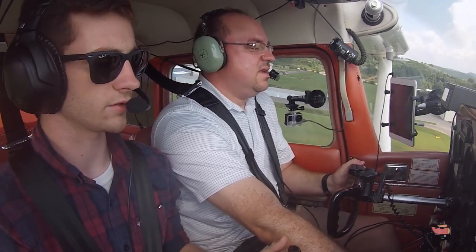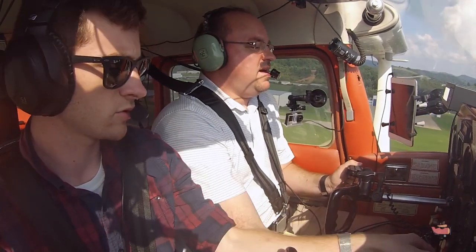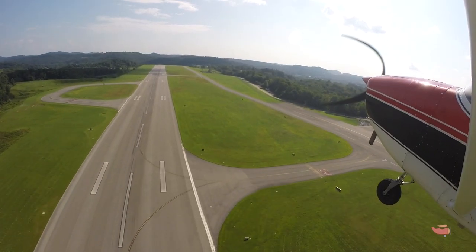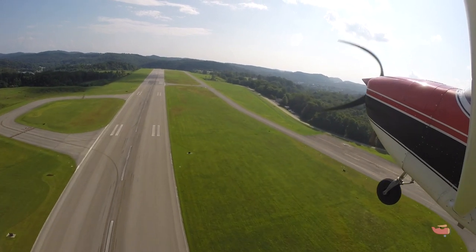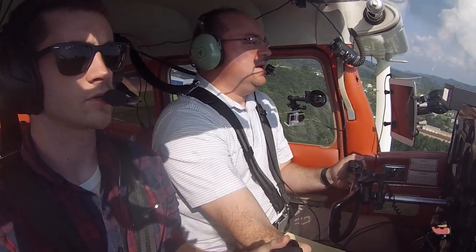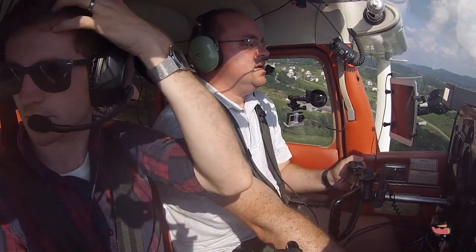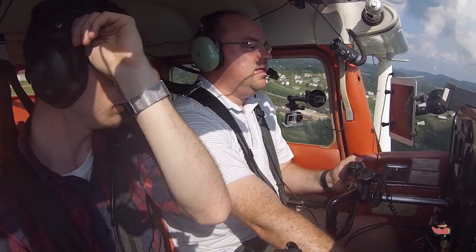So might have to add a little nose up trim. So lock that in. See this little... That's a lock. Okay. Good. Just whatever it takes to get it up to 80. Yeah. She's climbing better now. Yeah, she likes it. See, 500 feet per minute. That's pretty typical of a 172. There's 80.